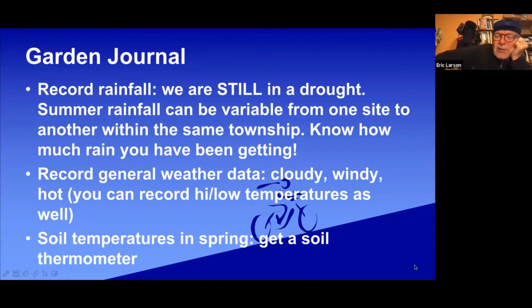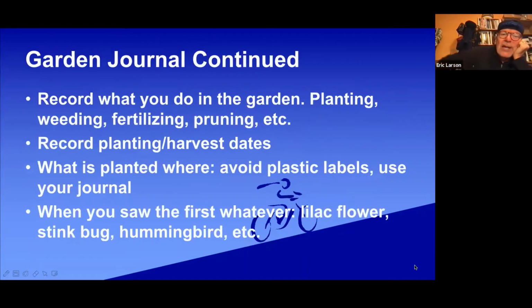real warm season plants. In my journal, I record what I do in the garden, and that includes planting, weeding, fertilizing, pruning, etc. And I get pretty detailed. It wouldn't help you to see a picture of my journal because I have a really bad scrawl. I'll give a doctor a run for the money in that regard. I also record planting and harvest dates, and also what is planted where.